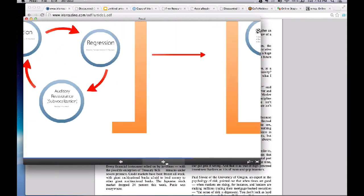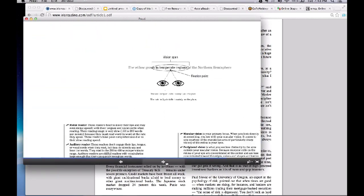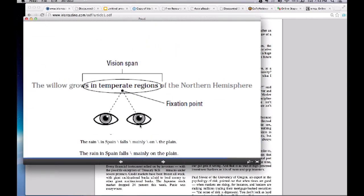And the reason why that happens, I'm going to show you another slide here, is that groups of words have more of a contextual meaning than single words.